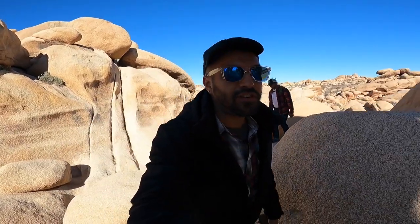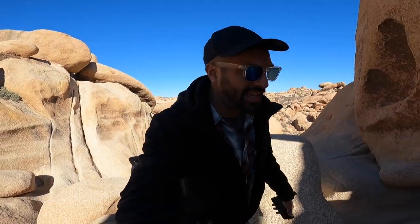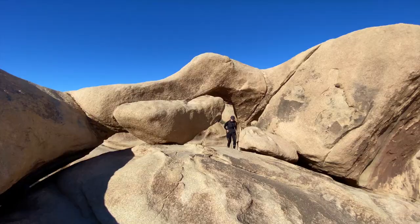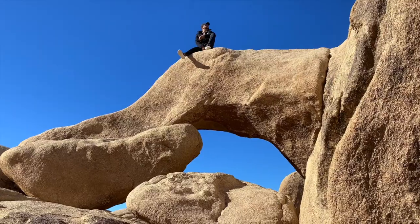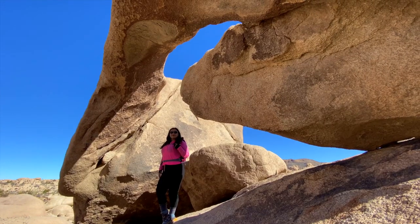We made it to the first stop of the day, Arch Rock. Geological processes have created this beautiful arch over time.